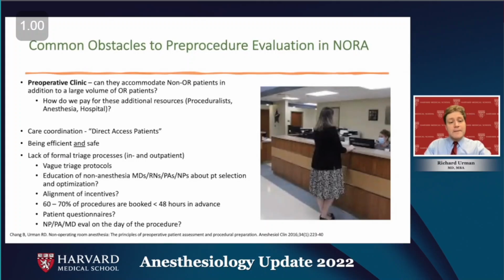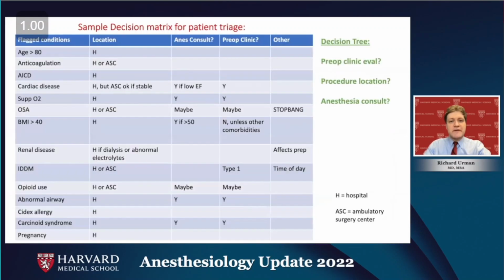We do know that nationally about 60 to 70% of procedures are booked less than 48 hours of the day of the procedure. It's important, if you cannot do a full evaluation of these patients, to at least get some information from them through patient questionnaires, and have a system in place to do so. But oftentimes these patients will be evaluated for the first time on the day of the procedure. So these are some of the challenges that a lot of institutions are facing.